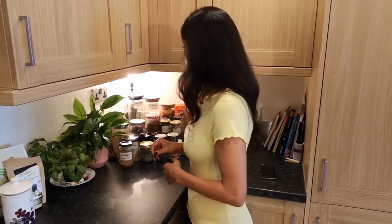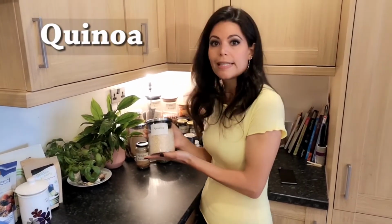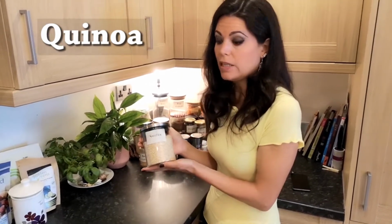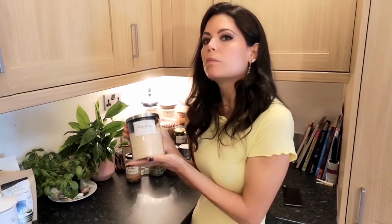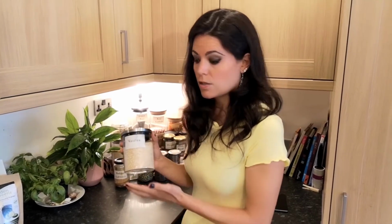Okay, so now we're moving on to quinoa. A serious kitchen must-have. I mean, if nothing else, this is a complete protein. With everything else I've shown you here so far, you have to mix and match to create complete protein intakes. So this is a complete one all on its own. Quinoa is very easy to make.